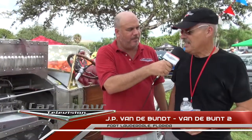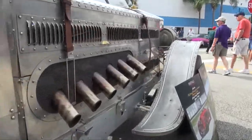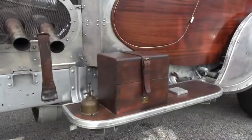What is this? Oh yeah, this is built around the engine, which is a Rolls Royce Meteor airplane engine that was also used in tanks, and it's a 27-liter V12 Rolls Royce engine. Okay, so, as always, you never go over the top on anything, right? So you have an airplane engine for a car. Some people say I'm having too much fun. Might as well suck it to them. That's the kind of attitude we're getting used to with JP here.